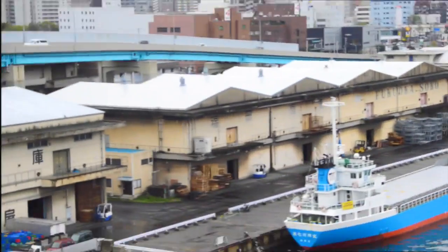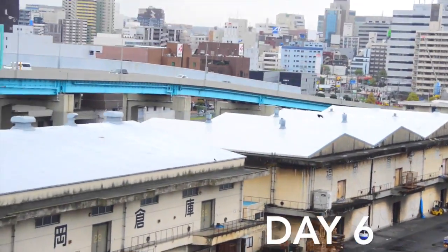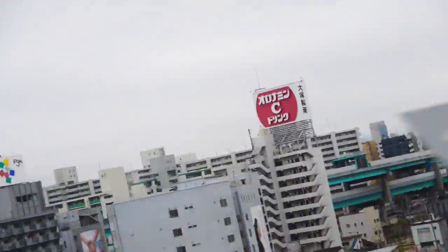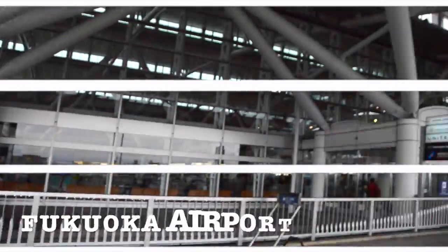So sadly, I didn't have a lot more footage that I could take during day 6 because we had to get up early, and you know, those days are always so stressful. But these were some footage that I took in the car. You may recognize some of these places because I did go to them during the trip. But anyways, I'm at the airport and I'm about to say goodbye and I'm off.